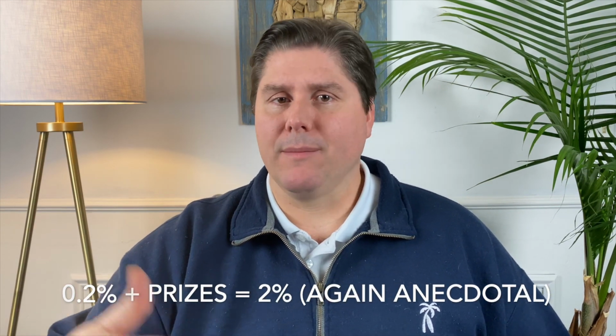Based on what research I've been able to do, and of course this is anecdotal, just reading accounts from other people who have used Yotta, what I've seen is that when you combine the 0.2% they're going to give you on the bank account plus the winnings that most people are getting, and it might be 10 cents here, $1 there, $3 or $4, $5, $10, whatever the amount is, it ends up averaging about 2% that these people are getting paid on their Yotta deposit account, which is really good.